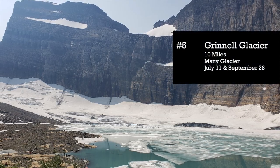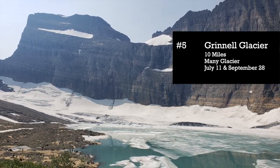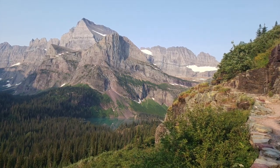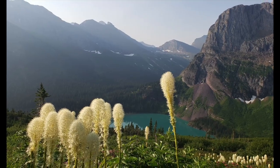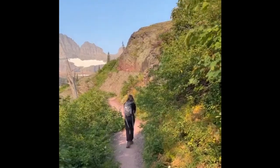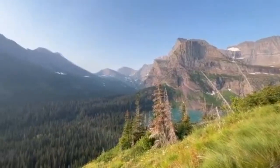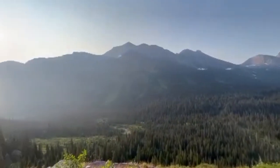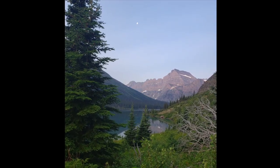Number 5, Grinnell Glacier, a 10-mile round trip located in Many Glacier, completed on July 7th and September 28th. This is a really beautiful trail the whole way. It deserves its reputation as one of the best hikes in the park. The first time I did this was in July, and we started this hike at about 6 a.m., and the morning light was stunningly beautiful. It was also nice to beat the crowds on the way up, since it is a super popular hike and we passed about 1 billion people on our way down.